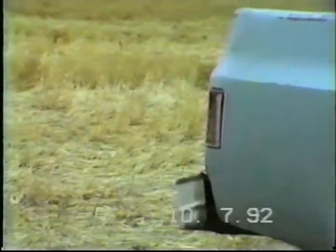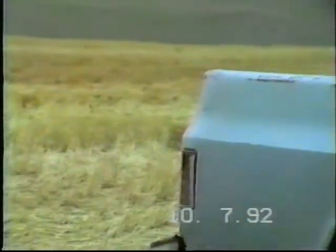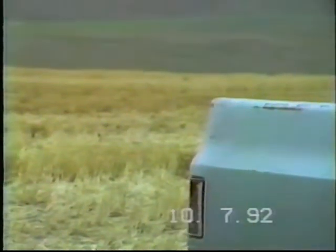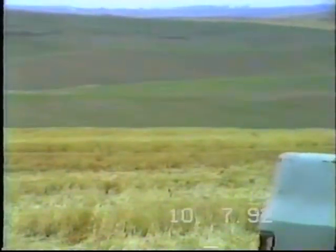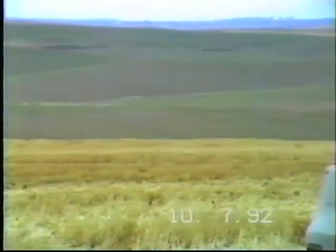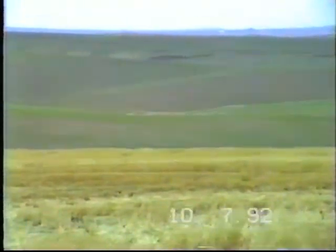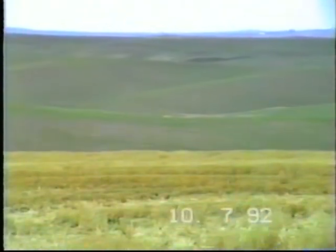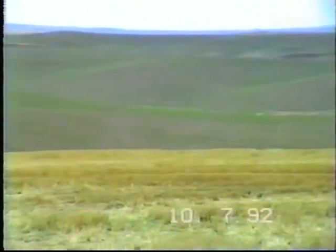You can see the tail end of the pickup here, and right here is the building site where my granddad Slater homesteaded, where he built his buildings, and he used to farm this. There's a half section here, but as I say, he lost this during the Depression, and he had to move on, and so this is owned by other people at this time.